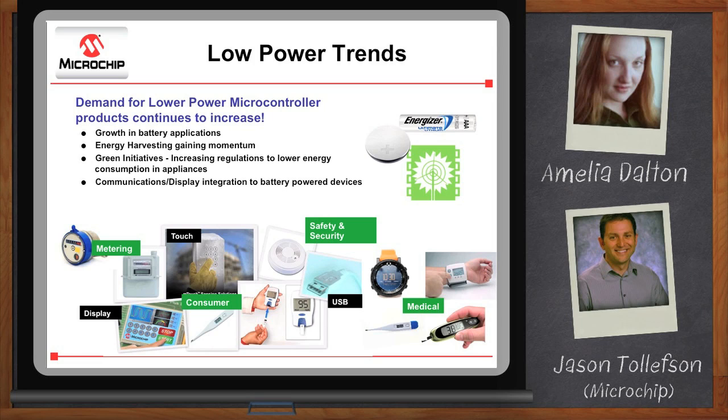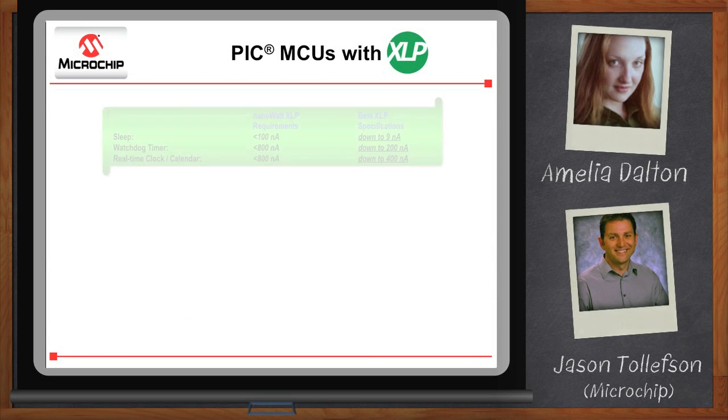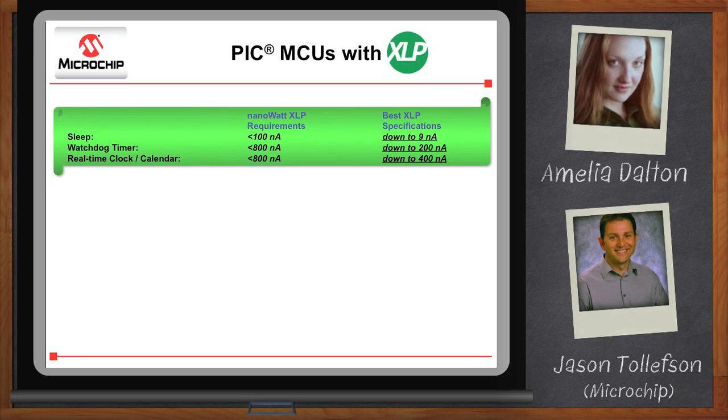Very true. So Microchip has a huge portfolio of microcontrollers. What are the qualifications for one to be extreme low power? To us, extreme low power really grew out of talking with our customers. And what our customers said is that they really needed their power consumption to be below 1 microamp while they're sleeping. Okay. So out of that requirement from our customers, we coined some requirements for XLP, and those are that sleep is 100 nanoamps or less, that if you're running a timer such as a watchdog timer or a real-time clock, that current is under 800 nanoamps. So you can see combining those is under 1 microamp.